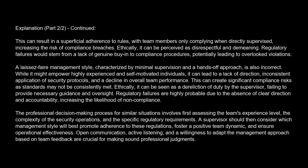A laissez-faire management style, characterized by minimal supervision and a hands-off approach, is also incorrect. While it might empower highly experienced and self-motivated individuals, it can lead to a lack of direction, inconsistent application of security protocols, and a decline in overall team performance. This can create significant compliance risks as standards may not be consistently met. Ethically, it can be seen as a dereliction of duty by the supervisor, failing to provide necessary guidance and oversight. Regulatory failures are highly probable due to the absence of clear direction and accountability, increasing the likelihood of noncompliance.